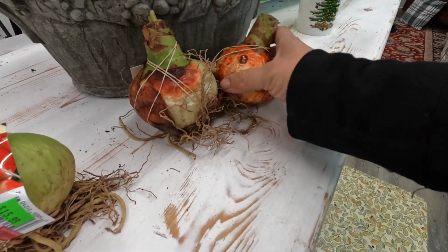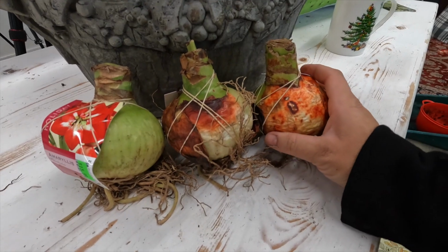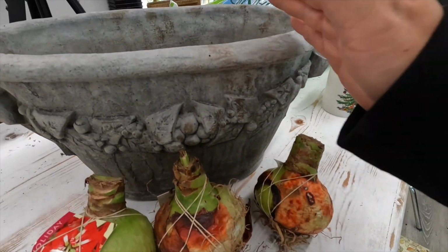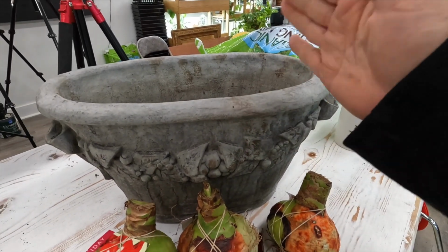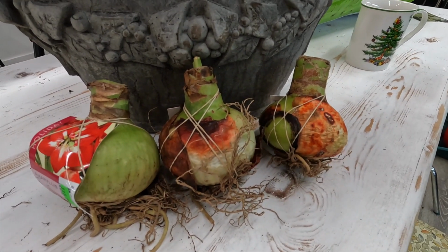And honestly, planting them close together like I'm going to will help them stay upright, because they'll use each other as support. Otherwise, most of the time you need to provide them with some support. Otherwise, they kind of want to flop. So the soil will go up to here, and then the rest will be moss and pine cones. So it'll look really pretty, I think.